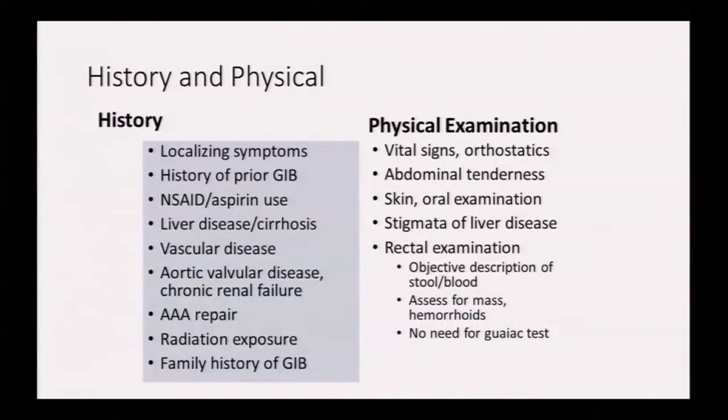So we talked about the history a little bit. Obviously it's nice to know if they've had radiation exposure, if they've had valvular disease, or any other signs and symptoms of liver disease. And then also on physical exam, you want to make sure you know the vital signs, the orthostatics, and whether or not they have abdominal tenderness.